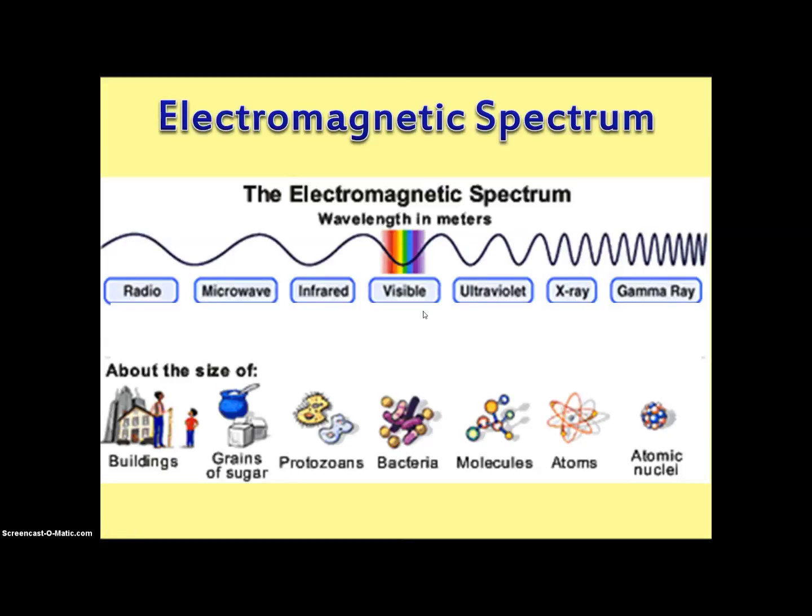And let's jump in there and talk about some of the characteristics of the different parts of the spectrum. We're going to go ahead and label the different types of waves, the first three, and you're going to label these in the boxes, the top boxes on your wicks. The first three are radio, microwave, and infrared. You can go ahead and label those.